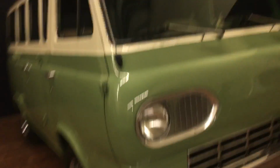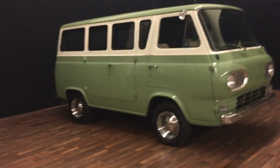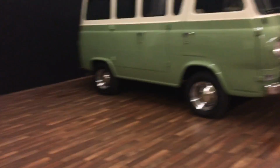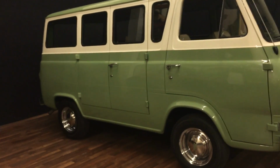So there you go. I'm going to keep driving this thing while it's for sale. The mileage is going to go up. I'm out here in Oregon. It's been sunny all summer. I'll probably drive it 2 or 3 times a week until it sells.